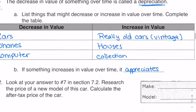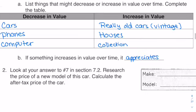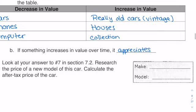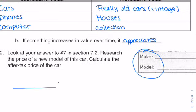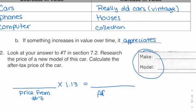All right, now this is a bit individual. You need to look at your answer from 7 in the last section and research the price of a new model of this car and then also calculate the after-tax price. So there's a spot here you can rewrite the make and model, and then to get your after-tax price, you will have the price from 7, and then you will do times 1.113 to give you your after-tax.